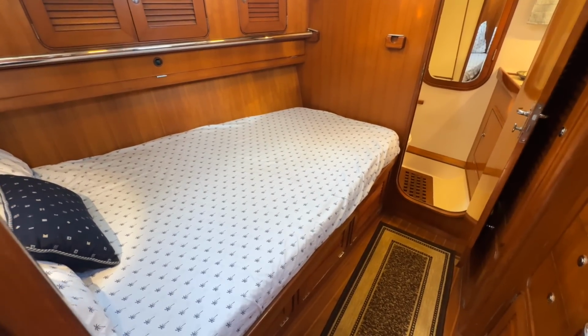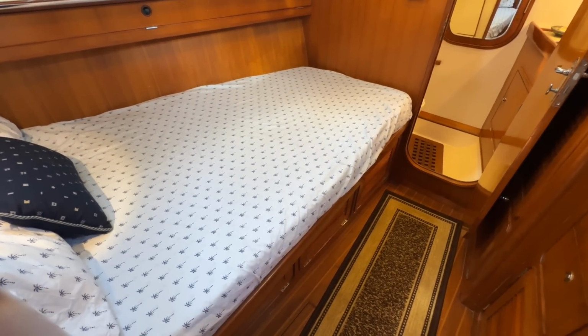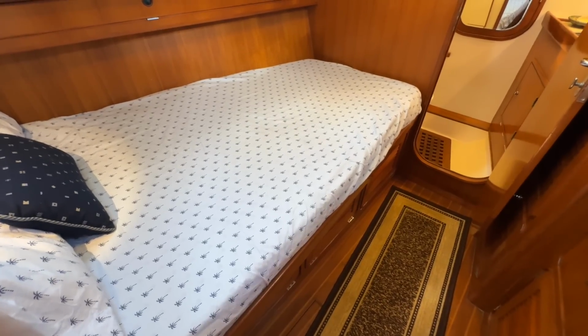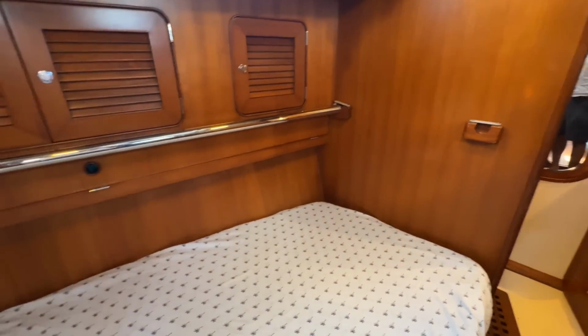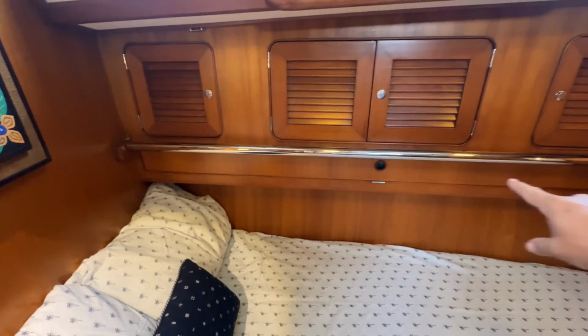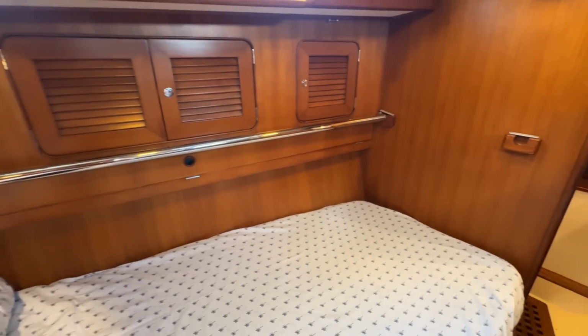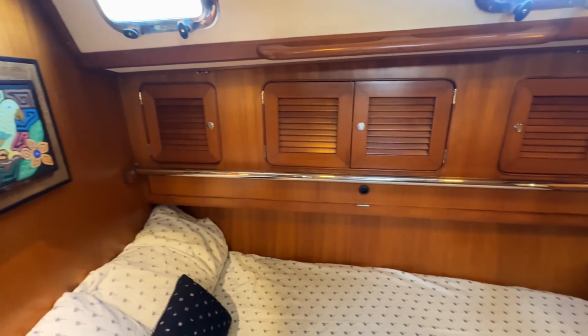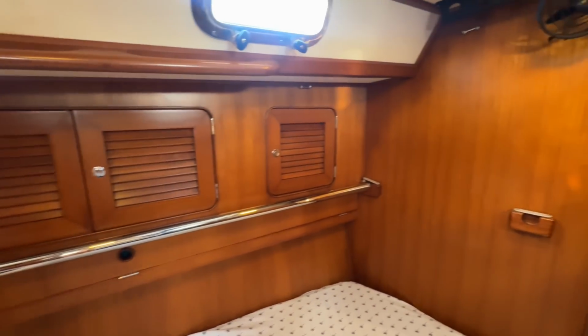Now with the house batteries being aft, this opens up all the space under the berth here for storage. There's a ton of storage under this bed. You can see here that there is also a pipe berth. Right now, it's hidden away in this little locker right here. But when you pull it out, you can sleep another person in this cabin if need be. And it has lee cloth. So the amount of space for sleeping people is just over the top.